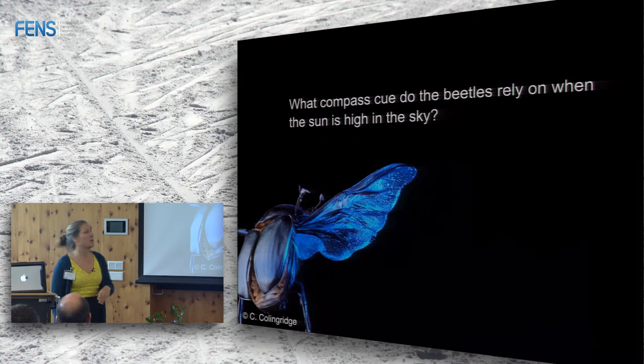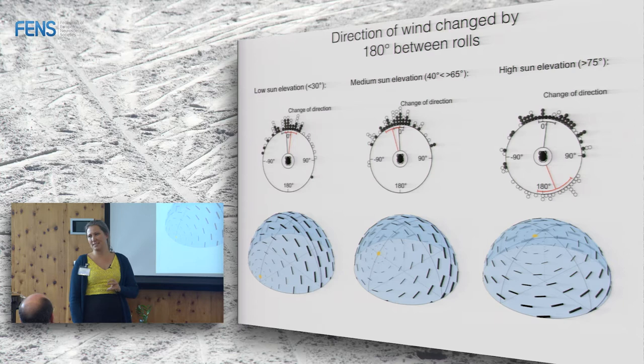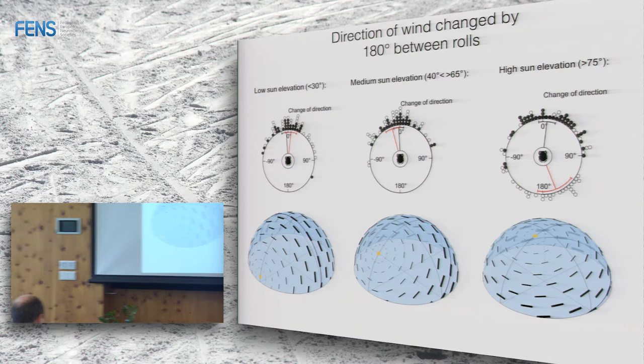And now we have actually realized that is the point when the beetles will use wind orientation. Under all other circumstances, they fully ignore the direction of wind, but when the sun is high in the sky, we can now show them, we actually give them artificial wind here, and when we change that to 180 degrees, they don't react when the sun is low or medium, but when it's above 75 degrees in the sky, they will respond to the wind direction.